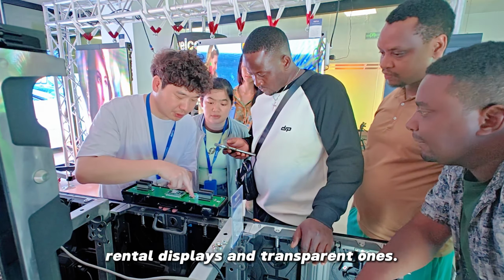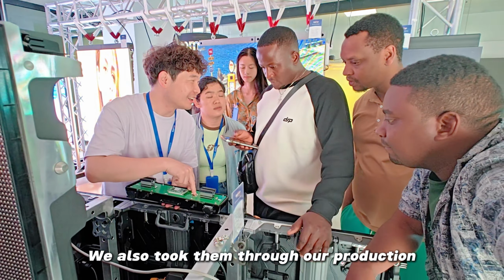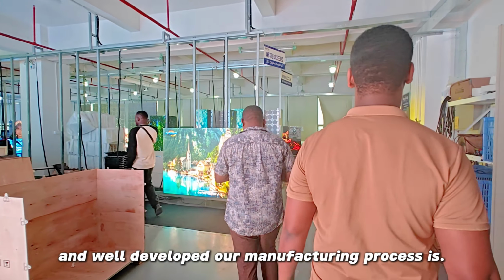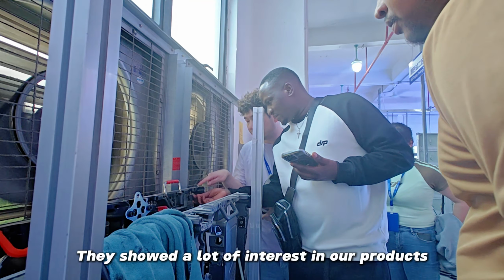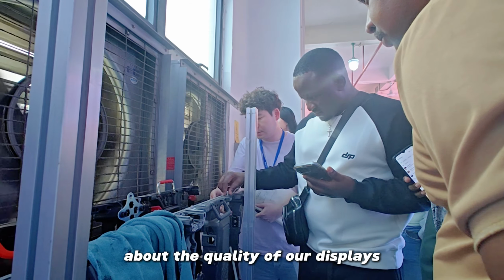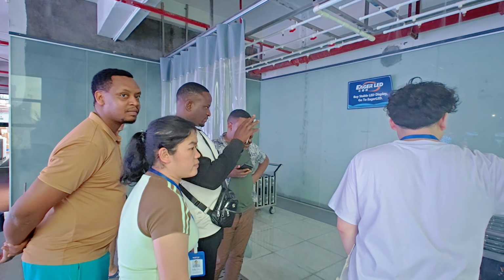and transparent ones. We also took them through our production and testing workshops, so they could see firsthand how advanced and well-developed our manufacturing process is. They showed a lot of interest in our products and had great things to say about the quality of our displays and our innovative designs.